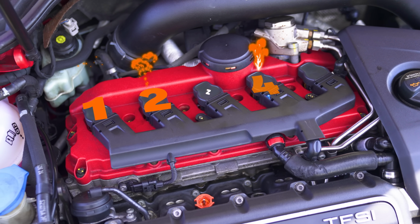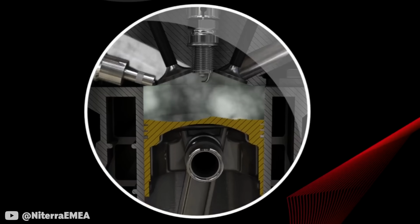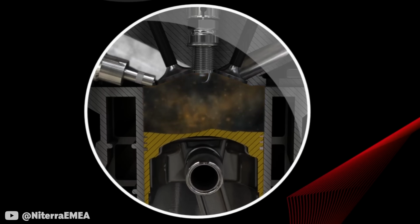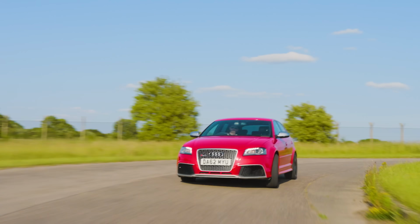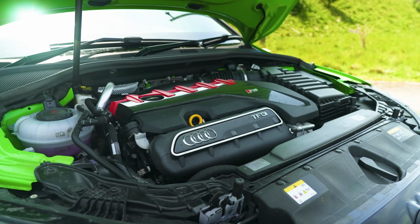This means the spark plug is igniting the fuel too late, which produces less horsepower. Cars do this automatically to protect their engines from pre-ignition or knocking caused by poor quality fuel. But these engines are running on 99 octane, so I asked Doug what else might be the cause.